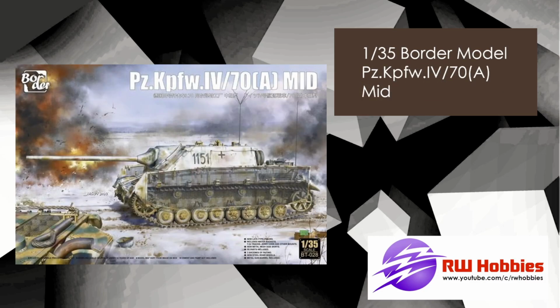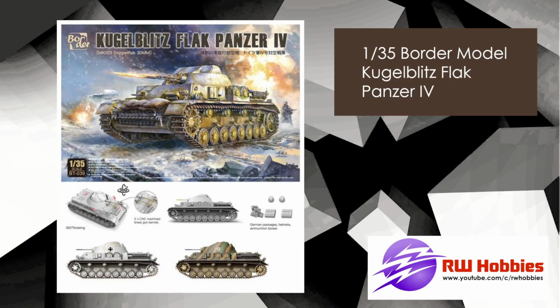Border Models bring out whole new releases. We just talked about the aircraft carrier diorama earlier. Now we have the same scale, 35th scale. We've got the Panzerkampfwagen 4 70(A) right there. Then this one looks really cool and interesting too. This is again Border Models 35th scale. This is a Flak Panzer 4.